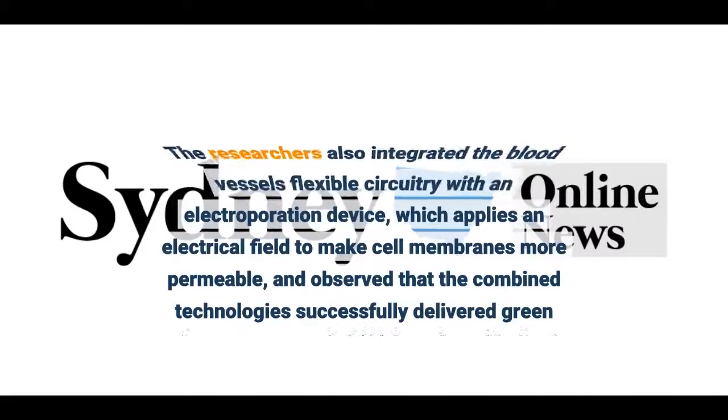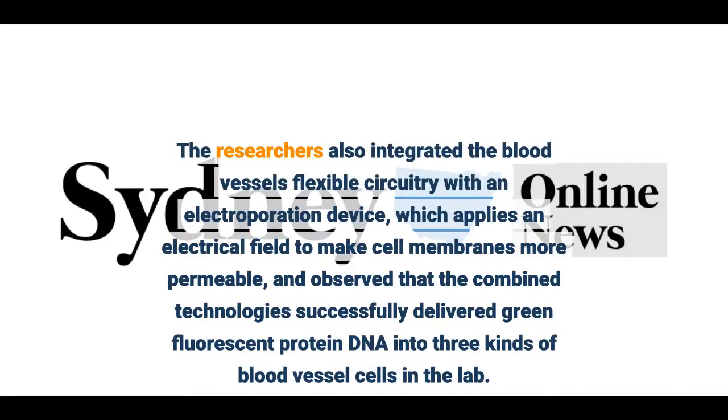The researchers also integrated the blood vessel's flexible circuitry with an electroporation device, which applies an electrical field to make cell membranes more permeable, and observed that the combined technologies successfully delivered green fluorescent protein DNA into 3 kinds of blood vessel cells.